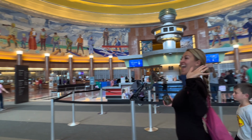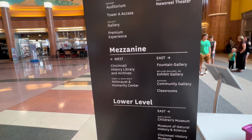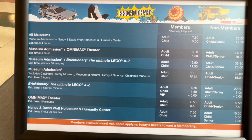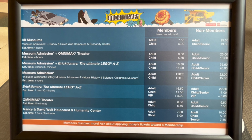Over the years, I've been here dozens of times, and it's always fun to continue to go back to because as you can see here, as I'm showing all the activities, they keep some of their most popular exhibits, but then they rotate out throughout the year different exhibits, whether it's Holocaust exhibits, whether it's, as you can see right here, a Lego exhibit, which the kids love.